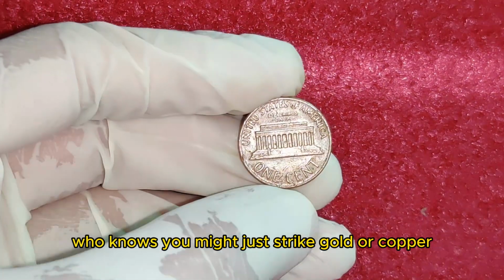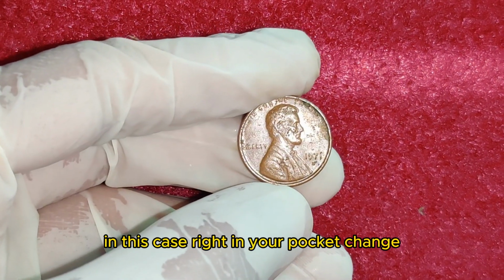Who knows, you might just strike gold, or copper in this case, right in your pocket change.